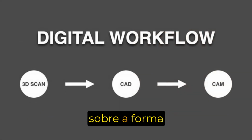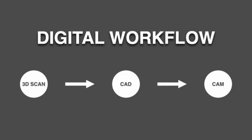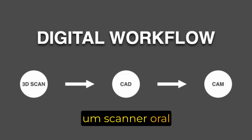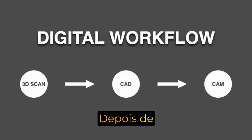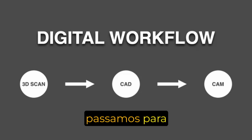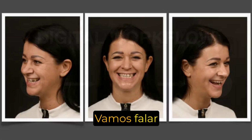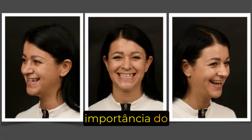Let's talk about the traditional basic way of working in the dental industry. To begin with, we need a virtual version of the patient's teeth, which can be obtained by using an oral scanner or a lab scanner. After we have the virtual model, we move on to the design phase. Once the design is complete, it's time for manufacturing, which can be done through milling or 3D printing using a variety of materials.